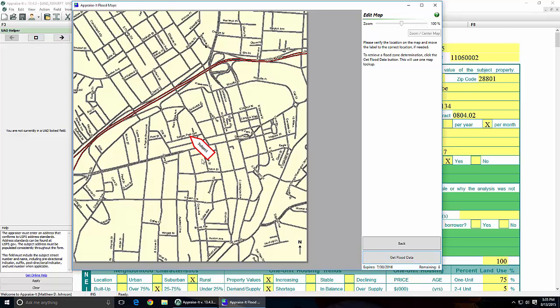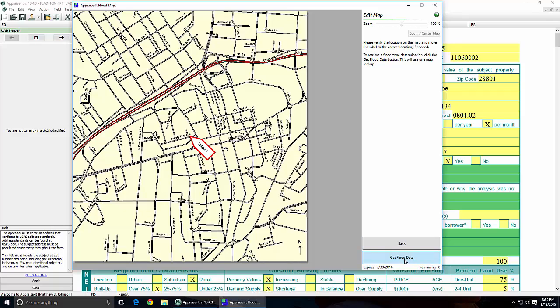Okay, so on the first screen is my edit map, and this is where I can move the arrow around if I need to. Now, since I've already done this in the Appraise-It street maps program, I shouldn't have to move this around, but I can if I want to. So if I wanted to respot it maybe slightly down the street right here, and then when I do that, I'm going to need to click on the zoom center map, because that's going to respot it. And then I can click Get Flood Data, and that's the key. You'll notice there's no flood data on this map. Whenever you get flood data, that is when you're charged for a lookup.